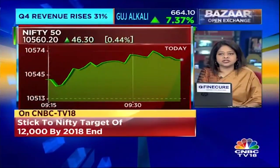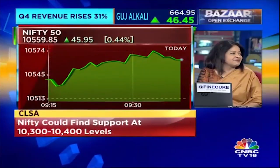Okay, so the point Lawrence is making is you don't expect too much negativity in the Nifty. 10,300-400 could be a point from which the index may bounce back and we could take 12,000 with both hands and more. Both hands, both legs, right? 12,000 is something that he's hoping the Nifty could see by the end.